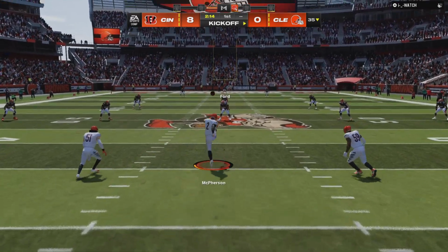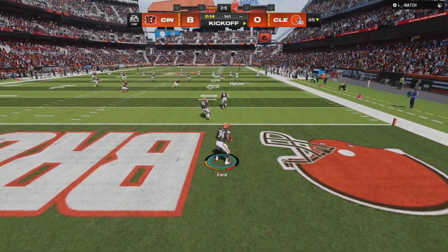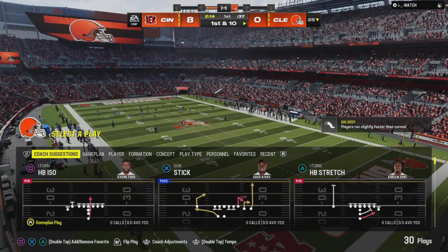After the touchdown, McPherson on to kick this one away. The return man down to a D, and this will come out to the 25-yard line.